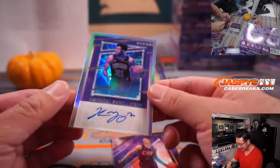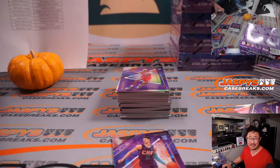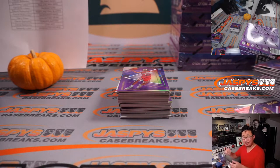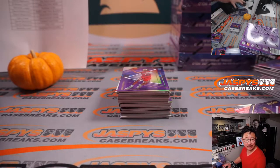Another LaMelo and a Thaddeus Young. Recon autograph for the Chicago Bulls. EA with the Bulls. Bulls playing some great basketball. They beat the Celtics 128 to 114. Yeah, that's pretty good. Yeah, playoffs. Playoffs? DeRozan at 37 points tonight, 7 rebounds and a couple assists. Zach LaVine, 26 points, 3 rebounds, 7 assists. It's pretty nice. What about my guys? How did Caruso do? 23 minutes, 9 points. There you go, Caruso. What about Lonzo? 12 points, 6 rebounds, 4 assists.